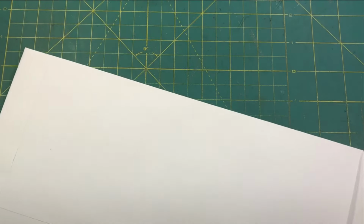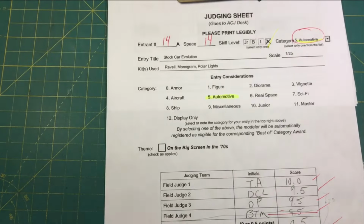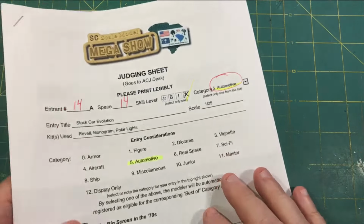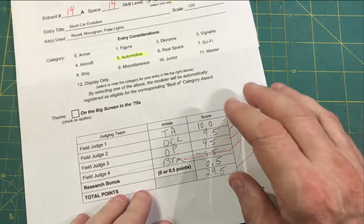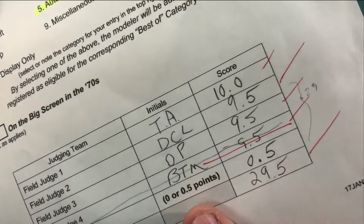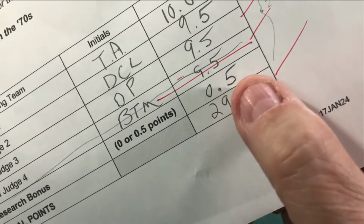And I'll show you the judging sheets here if I can get them out. There is the overall, I guess the cover sheet for each of the individual things here. But you had the initials of the judges, and you see that fourth judge, the last one there, they struck that, and there's your research bonus, the 0.5.